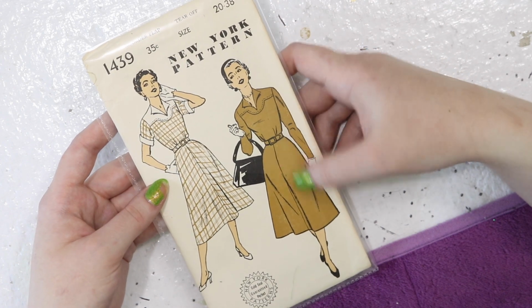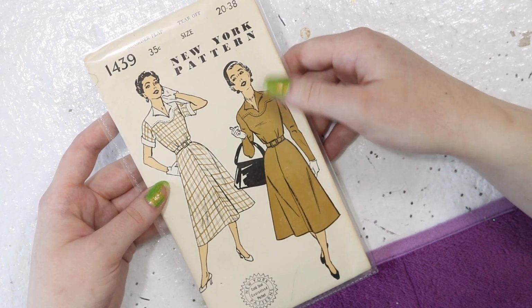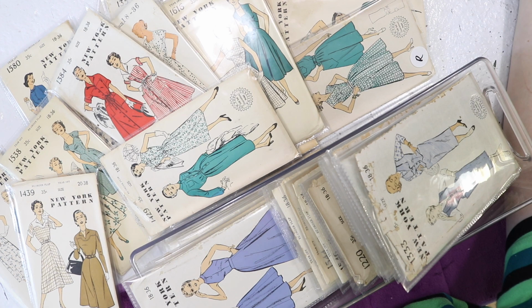But this is a really lovely design with a lightly bias cut gored skirt. You've got this yoke detail and then a collar extending from it, and you can make this with short or long sleeves. So that, my friends, was 55 New York Company patterns for a 36-inch bust or larger.